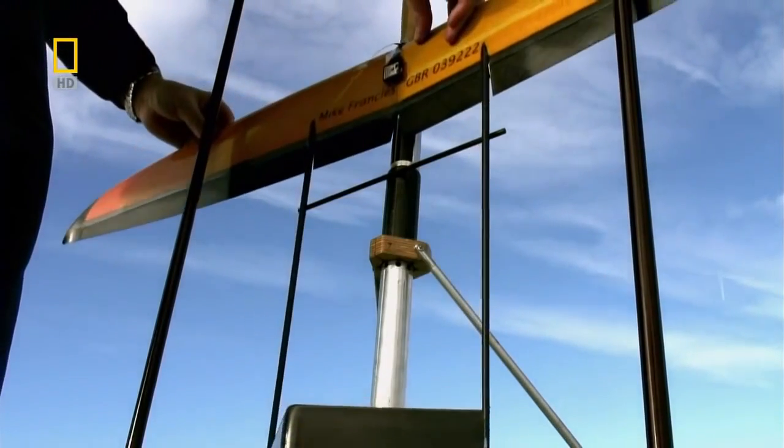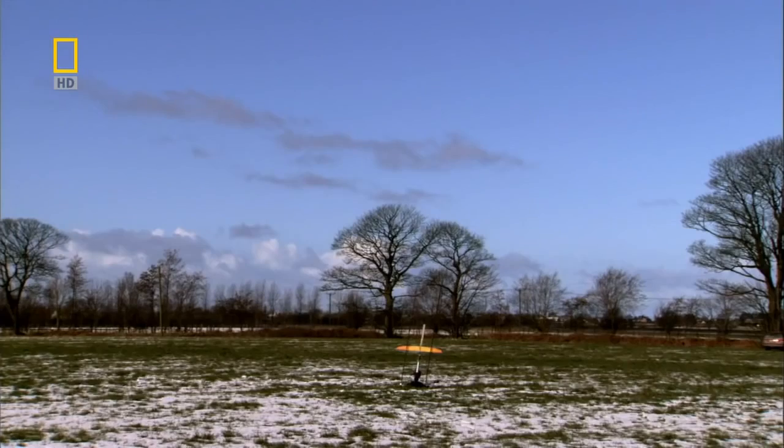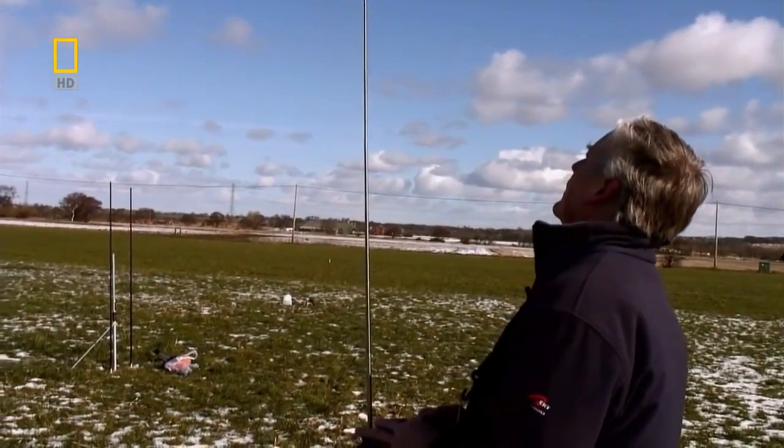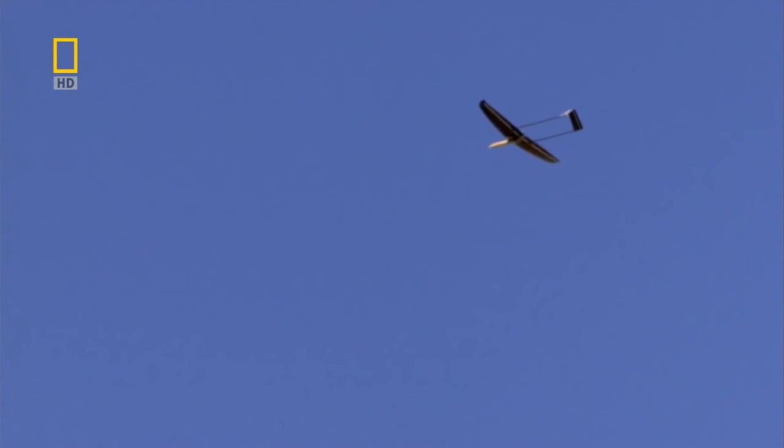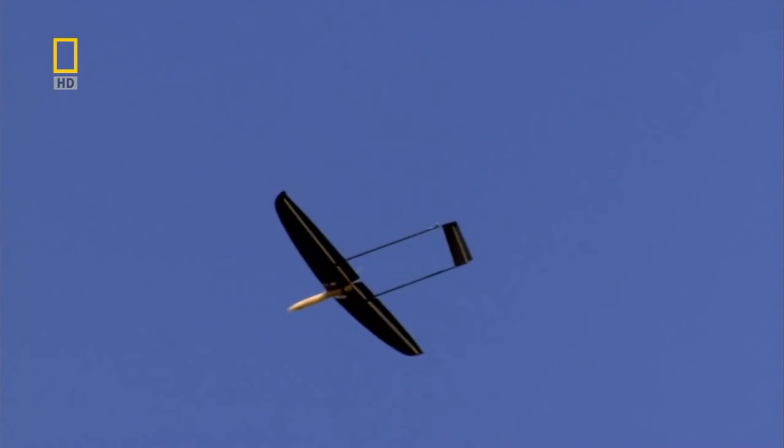With the gyros in place, Mike should be able to launch his glider and let go of the remote. Just about to turn the gyro on it. Now. Again, you see the model switching. At first, the gyros do well. They keep the model steady. You can hear the servos.